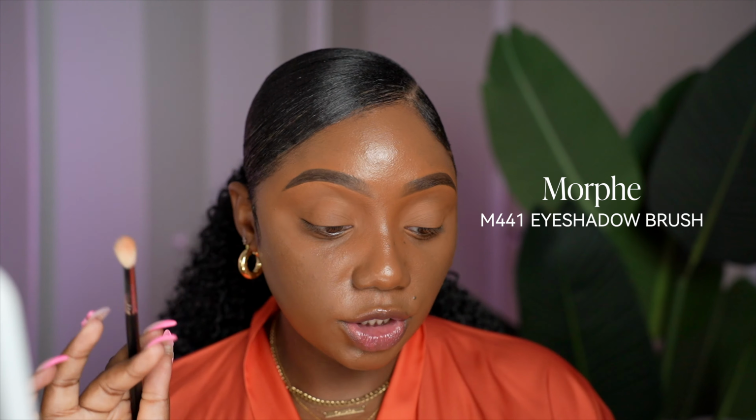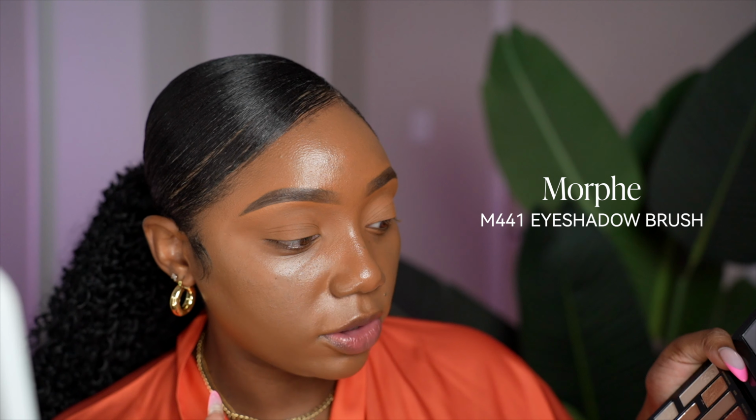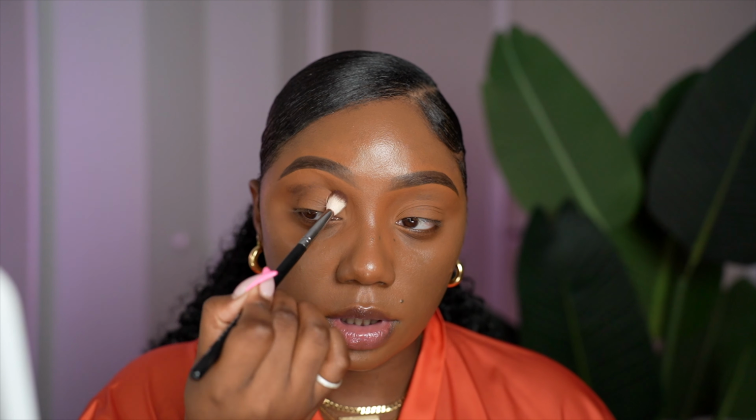Using an infamous Morphe M441 brush, I'm going to dip it in the shade Truffle. I always like to start off with a nice dark brown shade right in the outer corner, inner crease type area. Yeah, and the colors in this are very, very rich in color. Like, the pigment is really there.